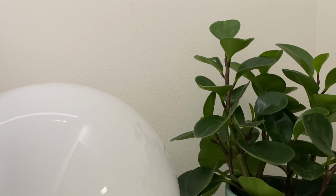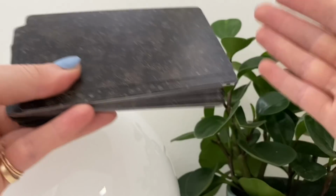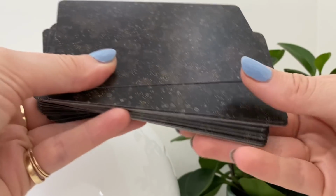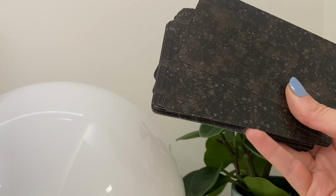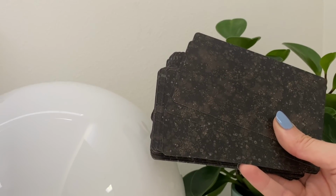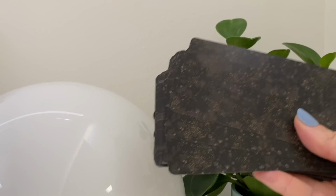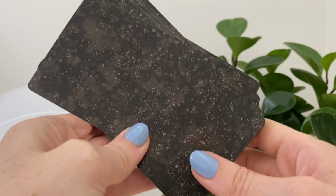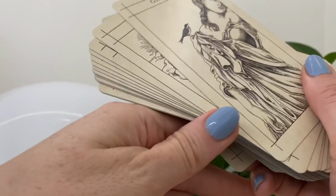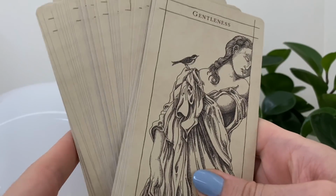And finally, we have the Supra deck. Supra from Uusi, U-U-S-I. So this is the same company that made the Pagan Otherworlds deck. Again, just to give you a kind of comparison of the styles so you can see what they have in common. A lot of detail and all of that. These dark neutral colors, super pretty. So this one is just like gorgeous in my opinion.